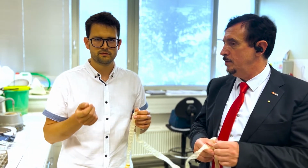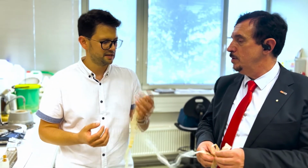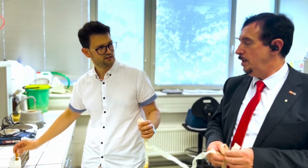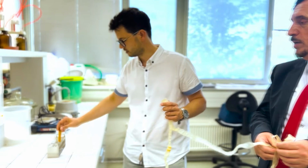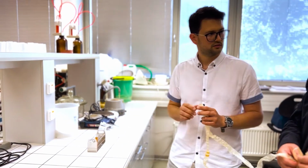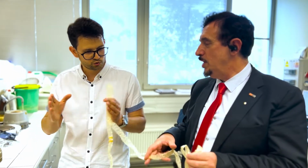What do we do in our process? We shorten the molecules, we size them, if this is the correct word, and make them smaller, and after they are small enough, they solubilize. It means that from solid waste, we obtain a liquid. They become soluble in water. So this is the key. Cutting the long molecules to make them soluble in water.